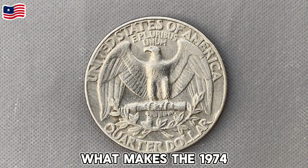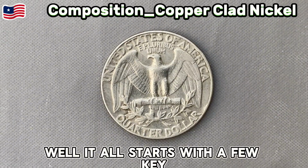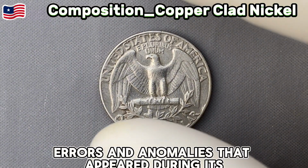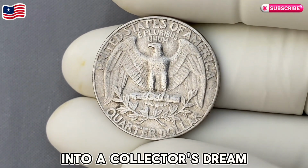First off, what makes the 1974 quarter so incredibly unique? Well, it all starts with a few key errors and anomalies that appeared during its minting process, turning an ordinary coin into a collector's dream.